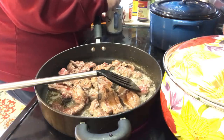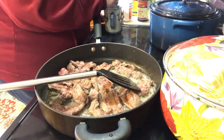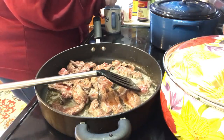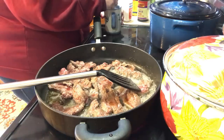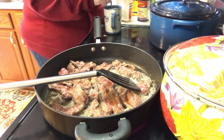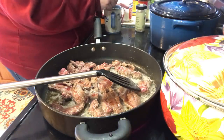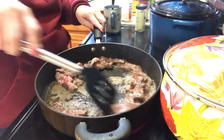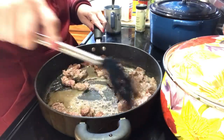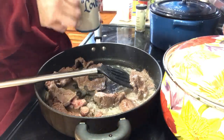So cornstarch is a thickening agent. Mixing it with the water first. I need to find my ginger. I know I have some. Oh, there we go. I also need to get out my brown sugar. So, when the meat is almost cooked, which is about now, we can go ahead and add this cornstarch mixture.